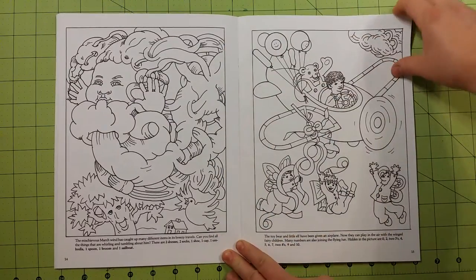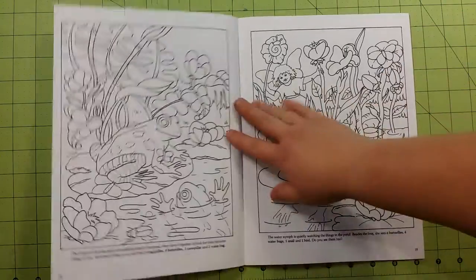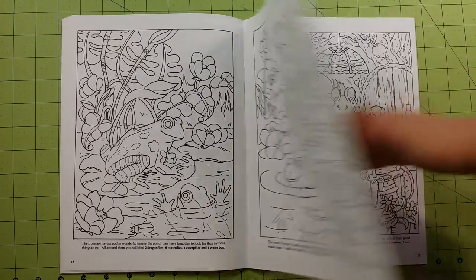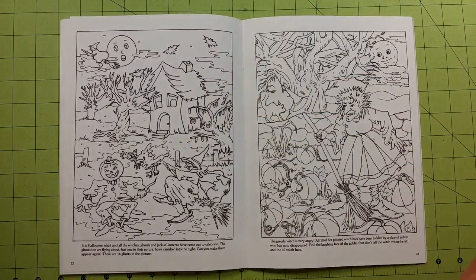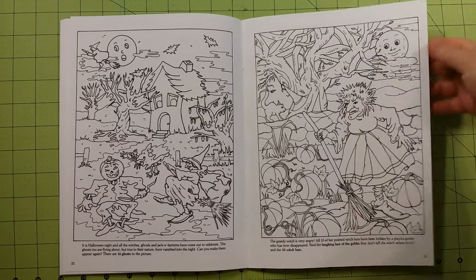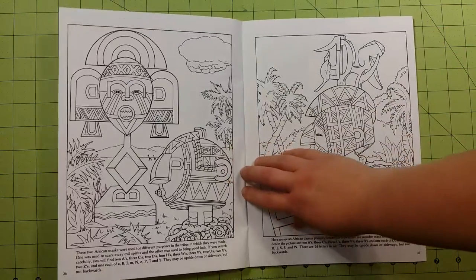So paper quality in this book is regular printer paper, copy paper kind of stuff. It's a pretty thin paper. It's the same as all the Dover publication books. Mediums that I would feel safe using in these books would include colored pencils, crayons, ink pens, gel pens. That is about all I would feel comfortable using in these books. Just because the paper quality is what it is, I would not use any other mediums in these books.